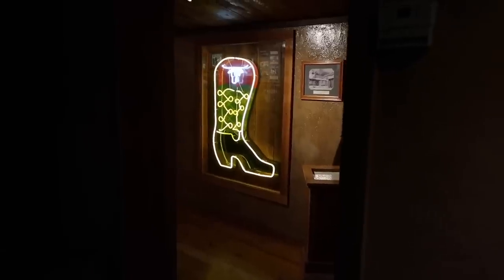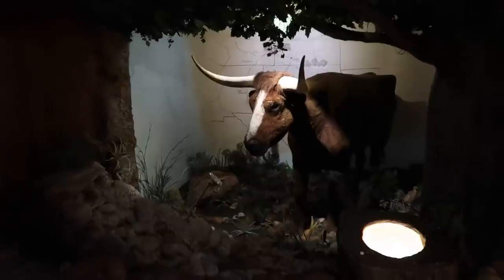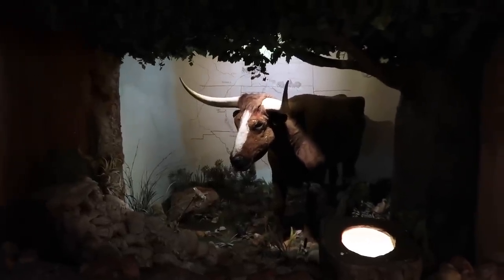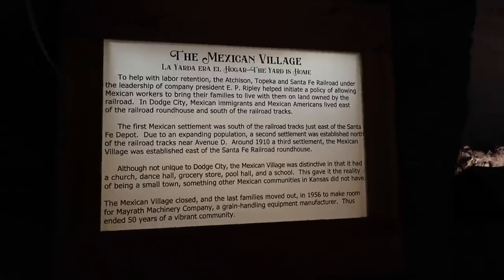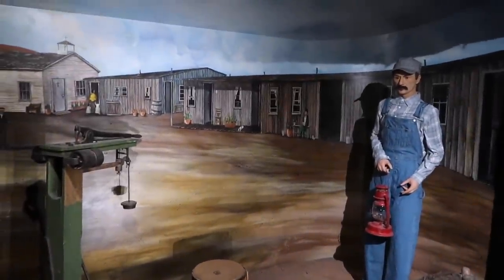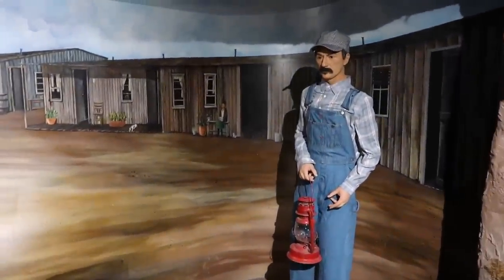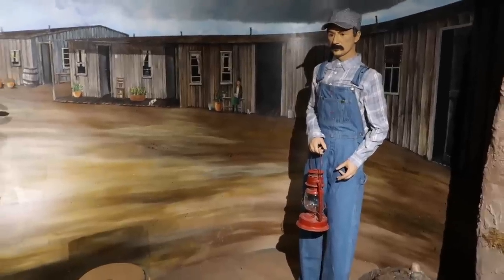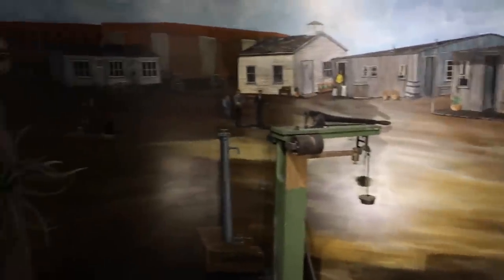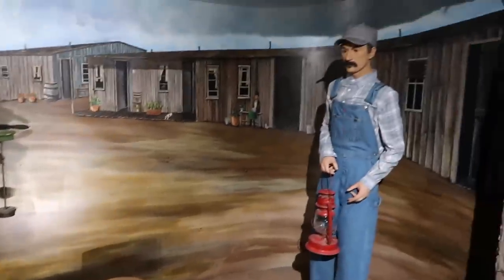And then you step out of that hallway with the boot and you go into this area here where they talk about the cattle trails, and there's a steer right there. Like the caretaker. Got the scale here for weighing. Guess weighing the cattle.